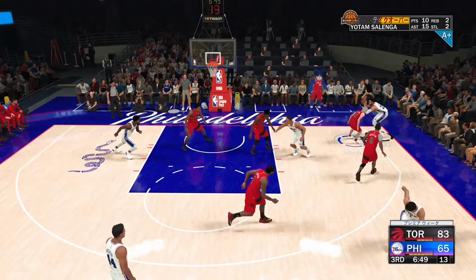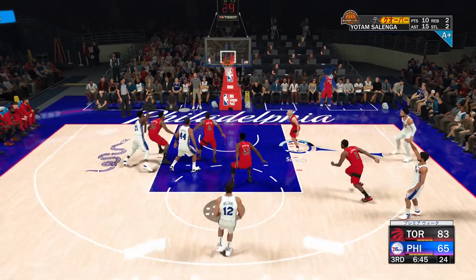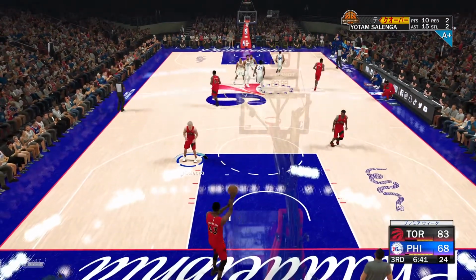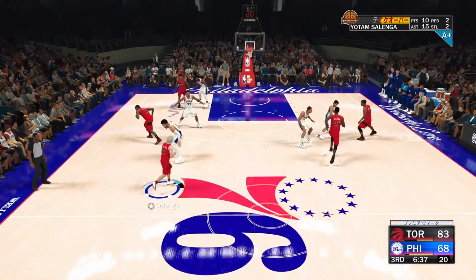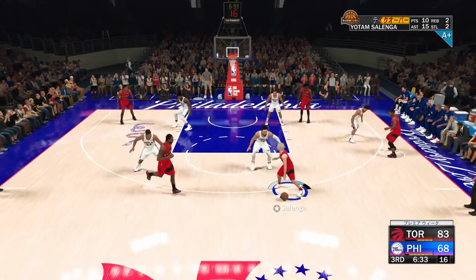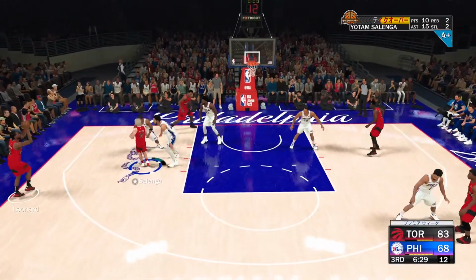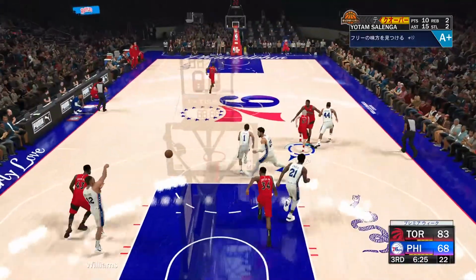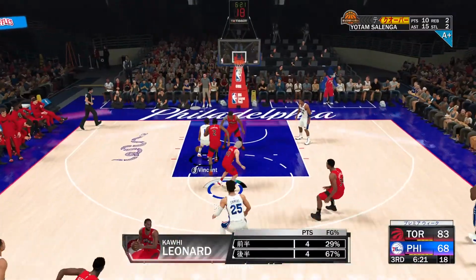Back to Simmons. And they double up Simmons. Jacks up a 3. Another 3 for Philadelphia. Yeah, that's too good a look to give him from behind the arc. Raptors leading by 15. Now, Junior, 10 points for him. Leonard on the wing, fires the 3. Rebound by Williams. Well, you know, they're in the lead, but he's still been frustrated from an offensive standpoint.